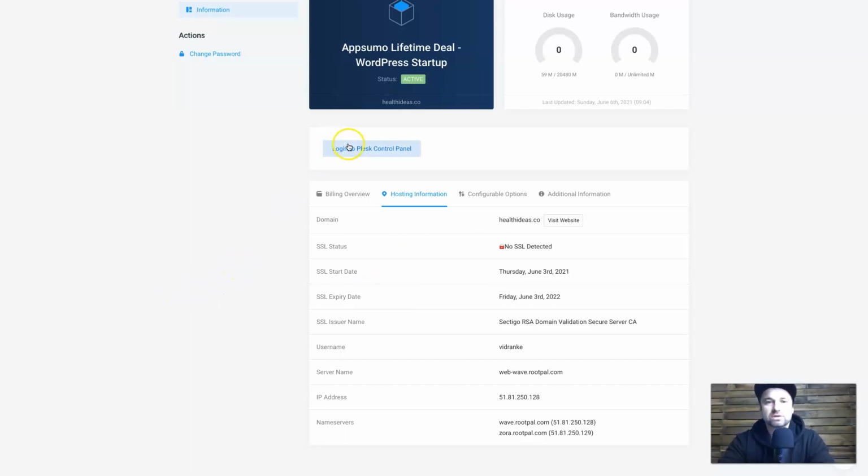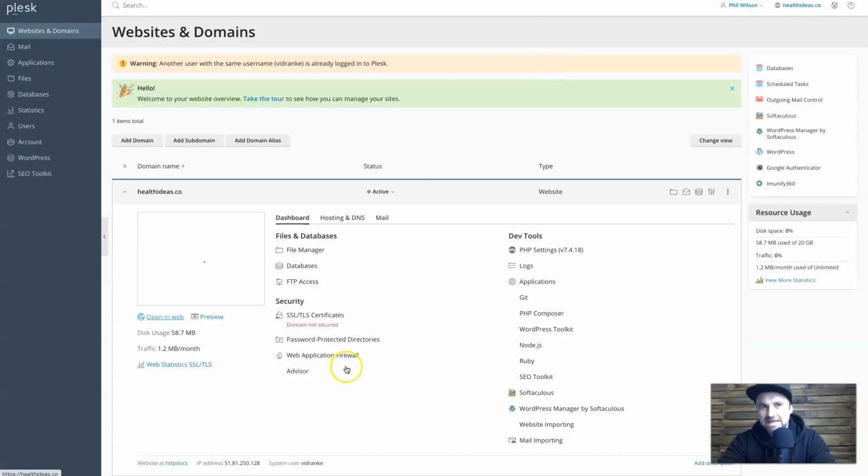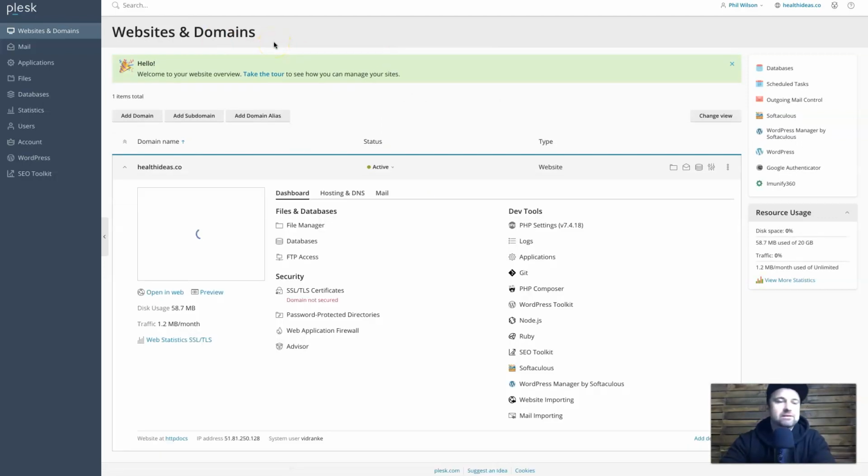So once that's all done, what you want to do is now click on to log in to Plesk. This is going to be your cPanel. You're going to be sent an email, which is going to ask you to create a password, I should say, and it's going to give you your login details. So I'm going to go ahead and log in anyway. And now here is our back office. I'm already logged in once, so I'll reload this actually. So that disappears. But here is our back office.